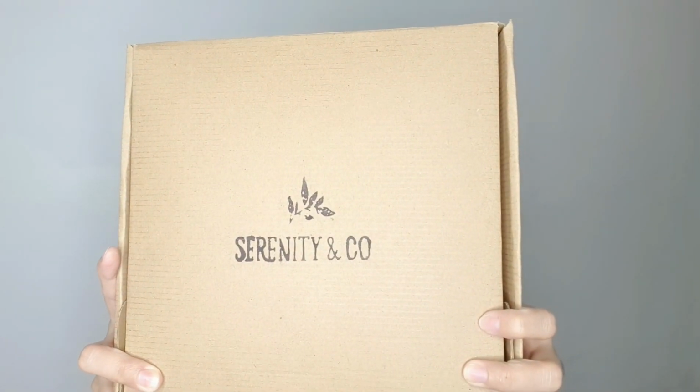So papakilala ko na sa inyo yung brand na tinutukoy ko. It's no other than Serenity and Company or Serenity and Co. Mas gusto ko siyang tawagin Serenity and Co because it sounds more classy. This is what the packaging looks like kapag bumili ka ng complete bundle nila. It's very minimalist and nature friendly. It's pure carton and nakalagay lang dito yung brand nila Serenity and Co.